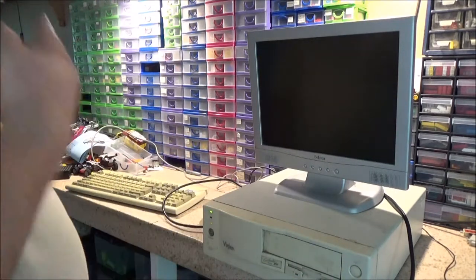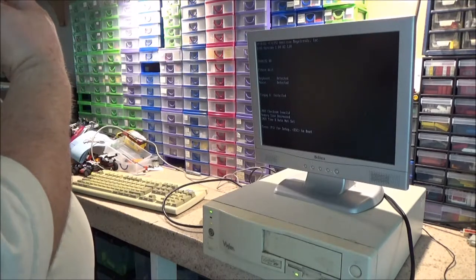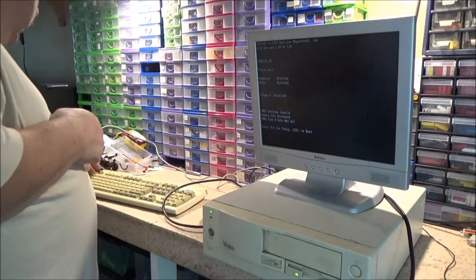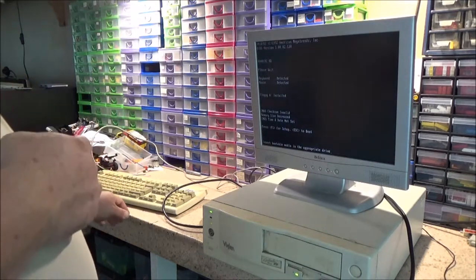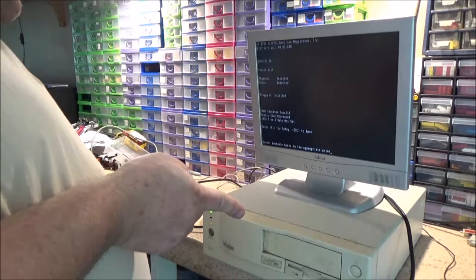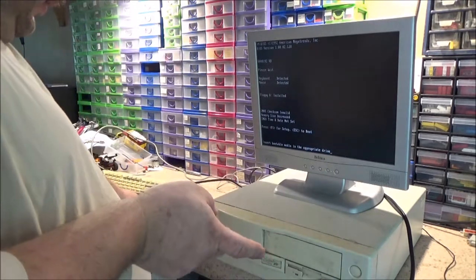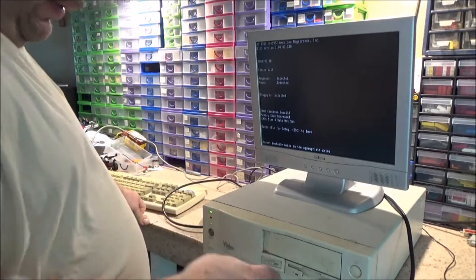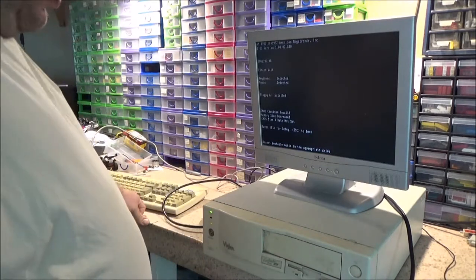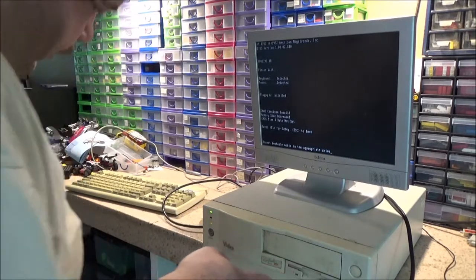Turns on. See if this... This one boots... Well, we post, but there's either no hard drive, or I'm going to have to put an operating system on it, because clearly this hasn't got... What have we got here?